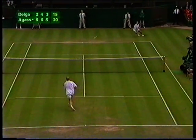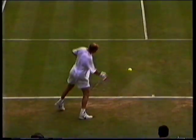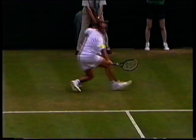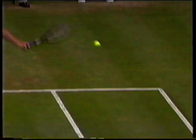Look, Jamie Delgado's got a great backhand. To go out there on centre court and to use that backhand and completely dominate a match with his best shot against Andre, I mean, Andre's a great player. We know that. We know how tough he is.